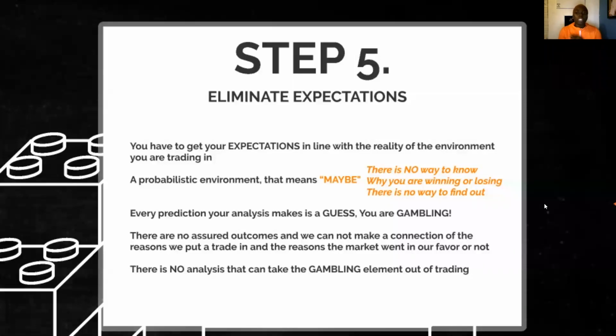There is no way to know why you are winning or losing, and there's no way to find out. Every prediction your analysis makes is a guess. You are gambling. There are no assured outcomes, and we cannot make a connection of the reasons we put a trade in and the reasons the market went in our favor or not. There is no analysis that can take the gambling elements out of trading. Again, this is why it is so important to stick to your trading plan, because we don't know.